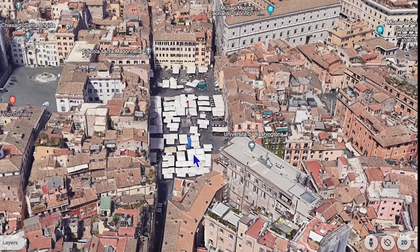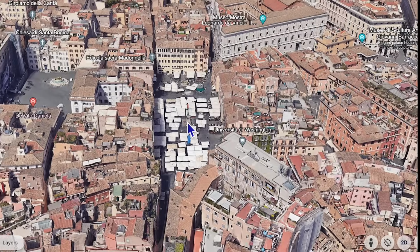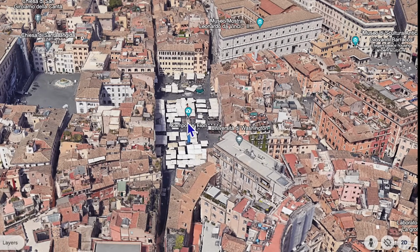It's an open market. It's Rome's oldest open market. It's been going on since the 1800s. Every day of the year, from early in the morning till late in the afternoon, even early evening. It shuts down probably around 5 or so in the evening. But it's a great place to just kind of explore. It's not like it's touristy, okay? It started out with just flowers and vegetables, but now it's become a little bit of everything, including lots of souvenirs, but it's certainly fun.